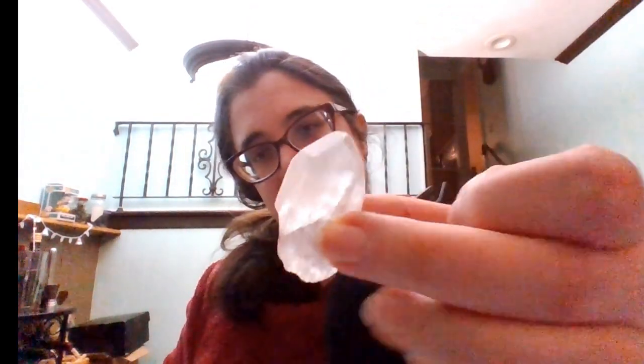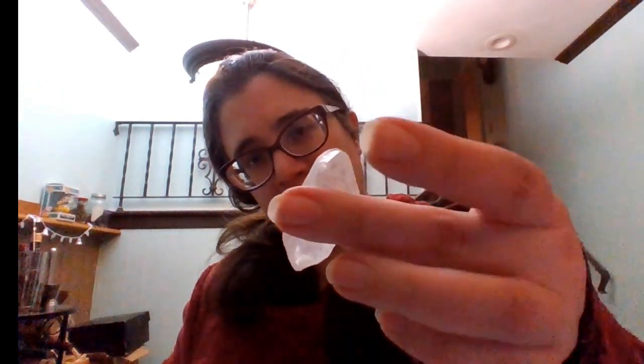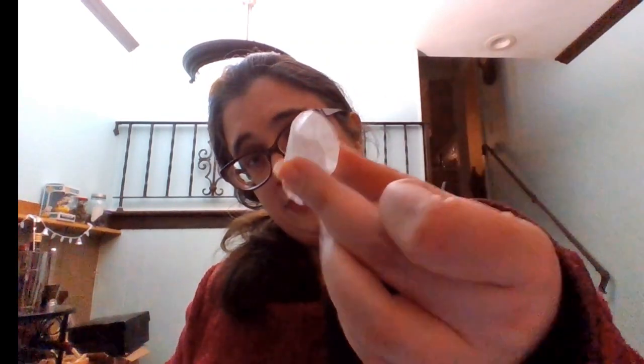So this is another example. I didn't realize I had this. Finding all kinds. I think this is another double terminated. So this is what one looks like when it's natural. Do I have a quartz point? I do have a quartz point. Very good. So whether it's an actual point that's just naturally occurring or an obelisk, the obelisk looks very worked.